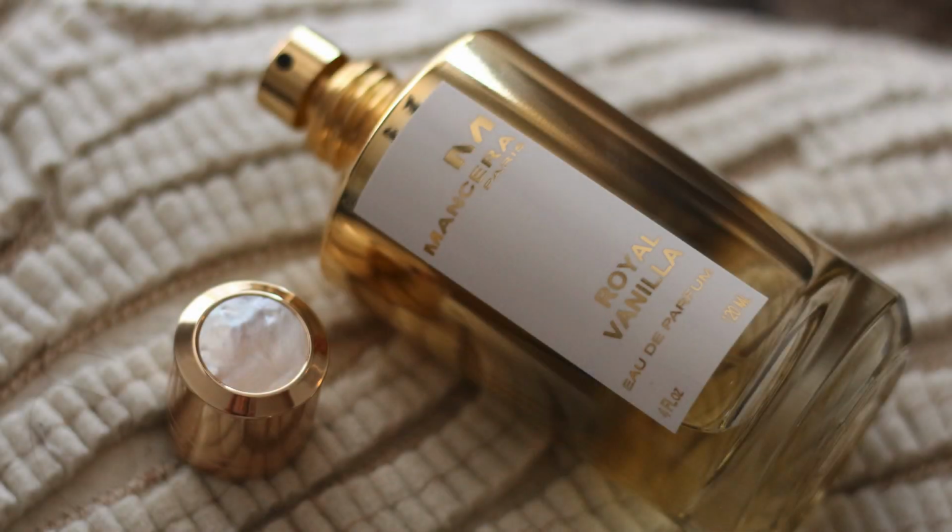And I believe when it does hit the US market, it's going to retail between $170 to $180. I don't know if this will be offered in a 60 ml, but this is a 4.2 right here, and it is an eau de parfum concentration. The nose behind this one is Pierre Montale, and it is considered an oriental vanilla scent. So here we go. What do we get from Royal Vanilla?